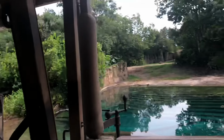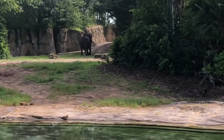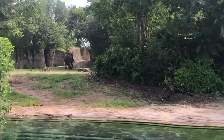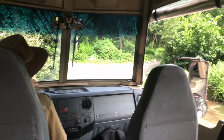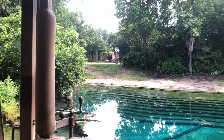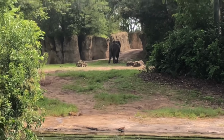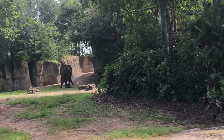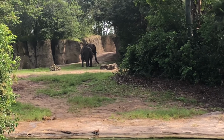If you look over on the right-hand side, I do see an African elephant. You can tell that this is an African elephant because we're in Africa, but you can also tell by looking at the size of his ears. African elephants' ears are much larger than Asian elephants' ears. They are almost shaped like Africa. This is probably a male elephant. Once male elephants reach adolescence, they leave the herd and go off on their own, but sometimes they will form bachelor groups.